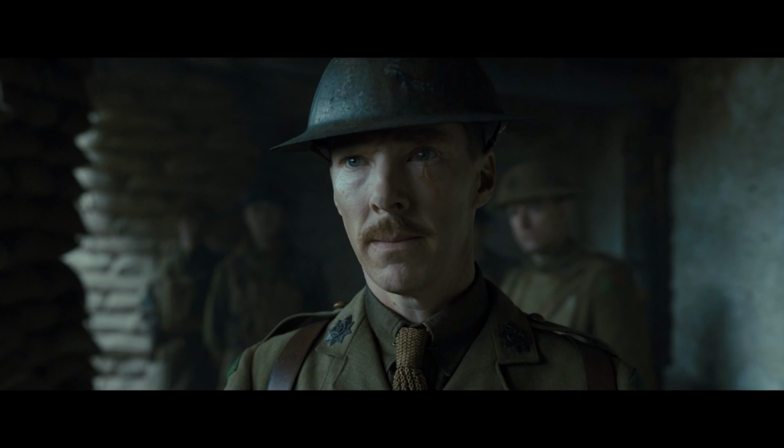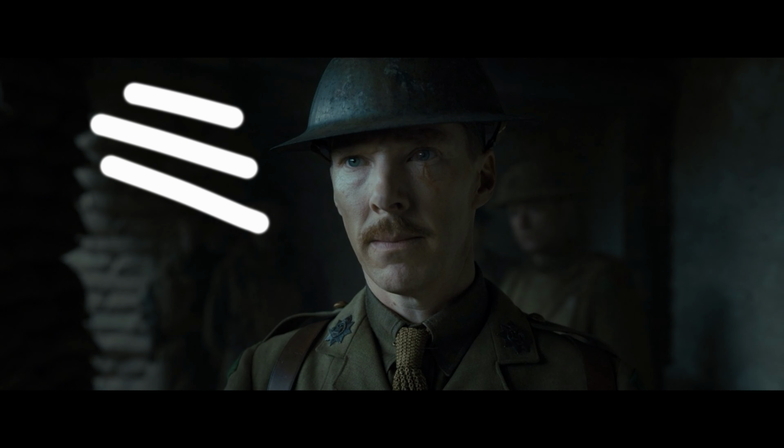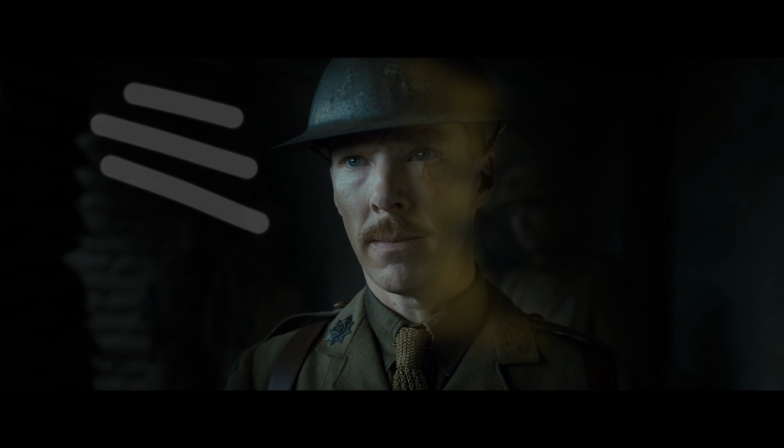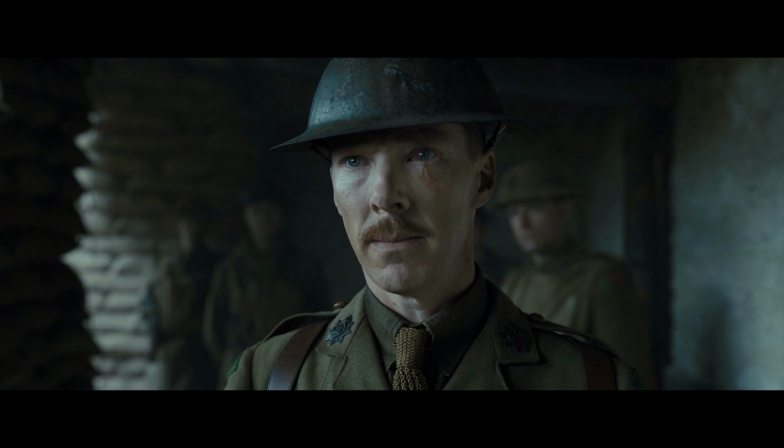Here is a frame from 1917 shot by Roger Deakins. The source of light is coming in on the left side of the frame through the opening of the bunker and lighting the subject's face. It's a nice soft light and positioned so that there is a shadow on the right side of the subject's face. The shadow adds dimension. You can really see the difference if I pull the shadows away.